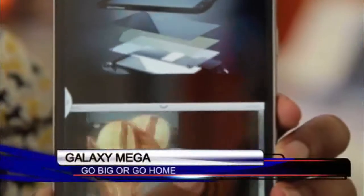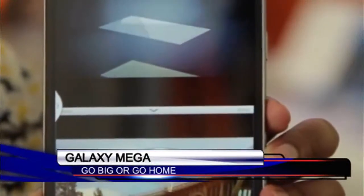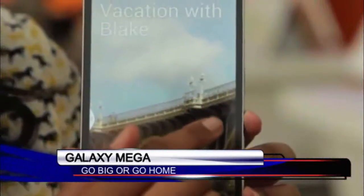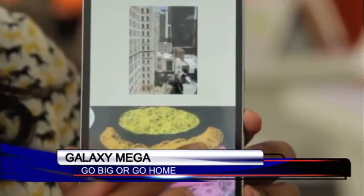Right, and some of the stats in this, it's really nice. It's got a pretty good camera, right? It does. It has a great camera on it. It has all the standard Samsung features. You can actually use this thing as a remote control too. So with the Watch On feature, it's a huge remote control for your TVs. No kidding. It's pretty neat.